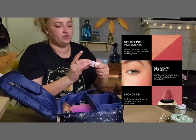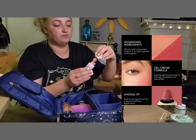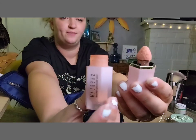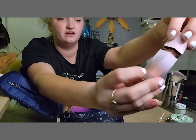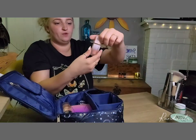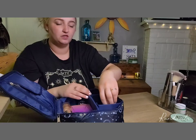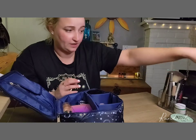I also have this SHEGLAM blush, and it's Hush Hush. I feel like there wasn't much in the bottle, but I also feel like the sponge applicator soaked up a lot of the product. I feel like there's still so much in here, even though there's only like this much down in here. And I really like the cream base formula. The price is right. I'm sure I got it on sale. And it seems to work really well.